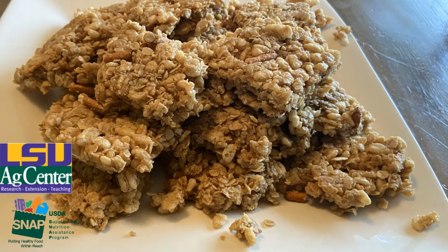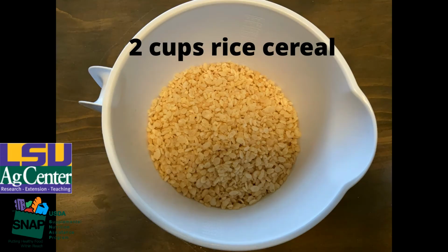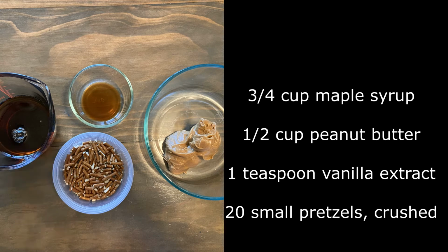I'm going to show you how to make these easy chewy granola bars using the whole grain oats. For this recipe you'll need 2 cups quick cooking oats, 2 cups crispy rice cereal, 3/4 cup pancake syrup, maple syrup or honey, 1/2 cup peanut butter, 1 teaspoon vanilla extract, and 20 small pretzels crushed.